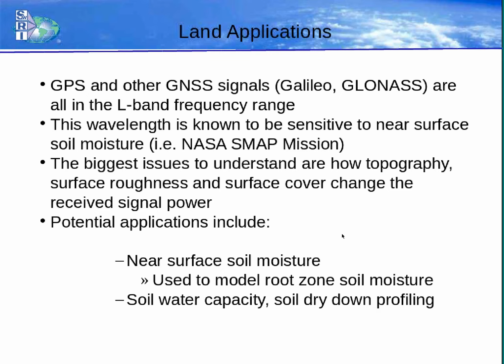But the catch is we've got all this data over land now from TechDemoSat. We had some data from UK DMC, which I'll show. Cygnus is going to provide loads of data over land. It's not a land mission, but the instrument's going to be on over land, so it's going to be providing tons and tons of measurements over land.